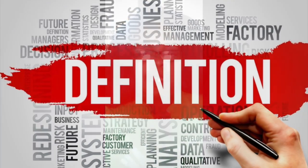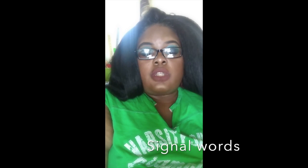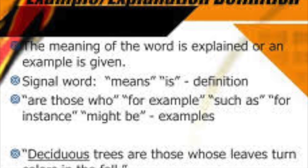Definition. I'll give you the definition of definition. Definition is how authors explain difficult or content vocabulary. Usually, a definition is a short phrase or sentence. An author will often use commas, dashes, parentheses, or colons to indicate that they are giving a definition. A few signal words that you can look for are, for example, for instance, that is, and such as.